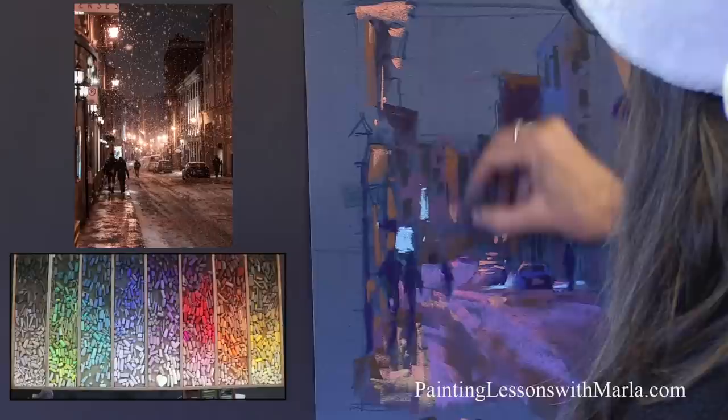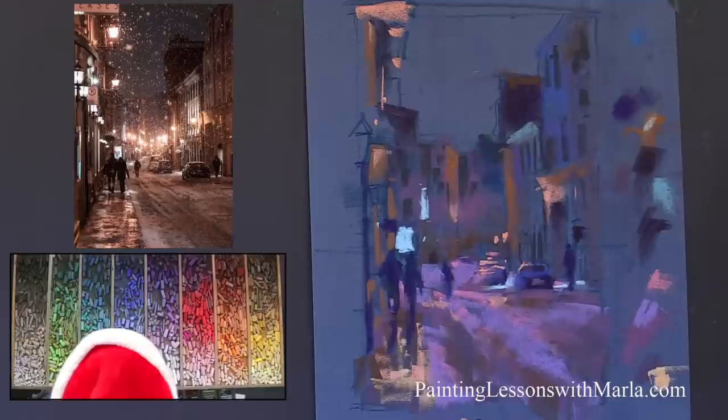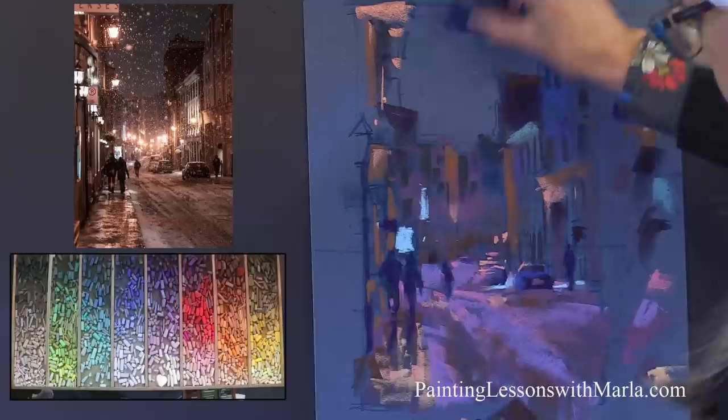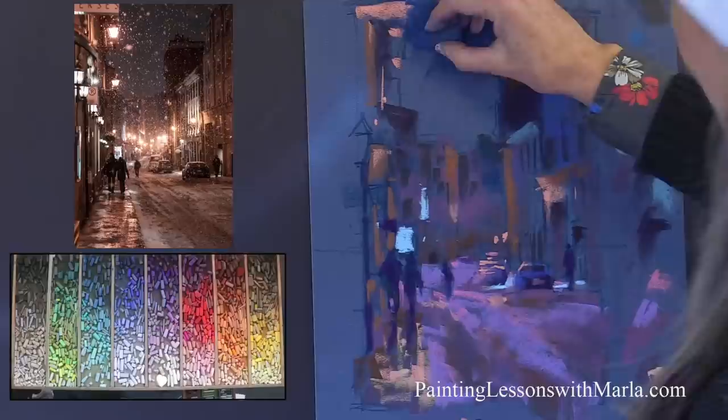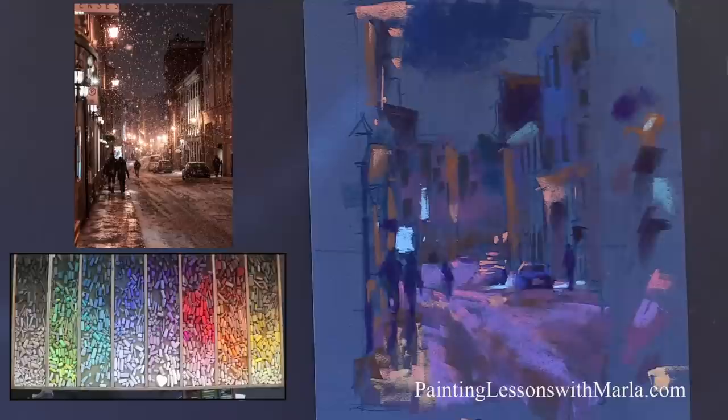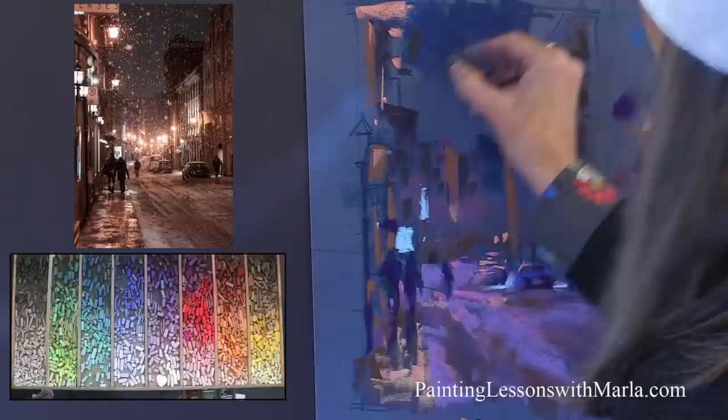All right, but the sky needs something in it. The value of it's not dark enough. So we need to go ahead and put something in there up here. And I'm planning on getting those snowflakes over the top of this. Maybe that light should be scoochied over a little bit. We'll see.